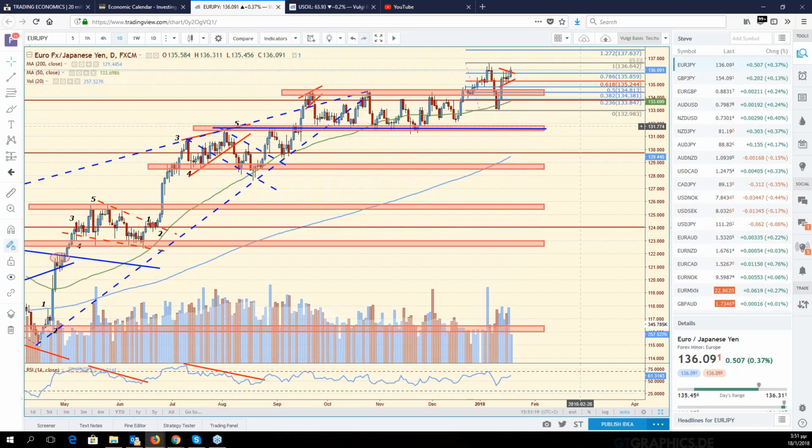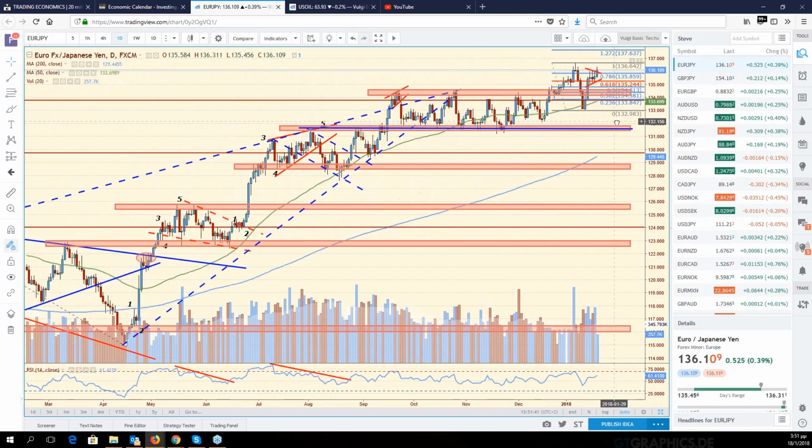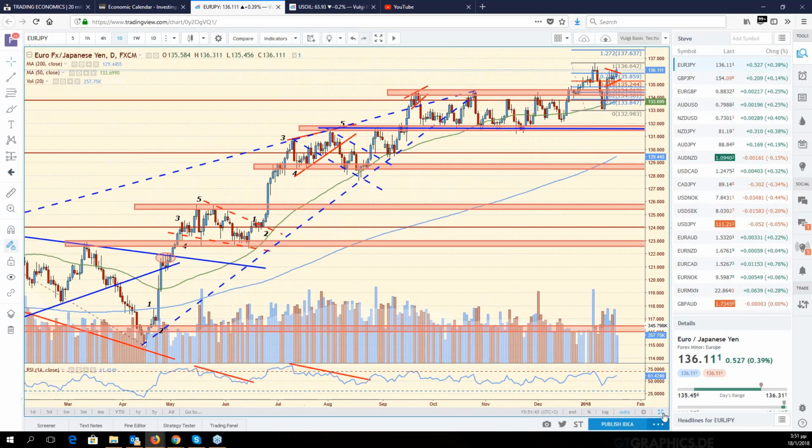Euro-yen has been quite slow since, when was that? September. If you see, we started in the middle of September last year. We were at 132, and then we spent a huge period of time between 132 and 134.50. And now we've expanded the range a little bit, but still, it's too slow. It's too choppy. I think there are better opportunities out there, unquestionably better opportunities out there.